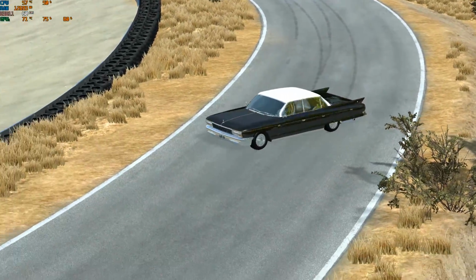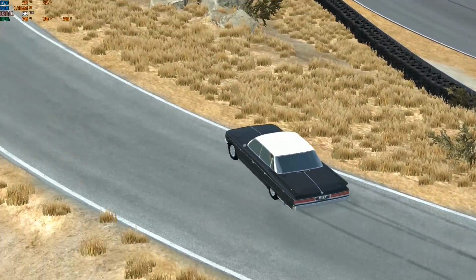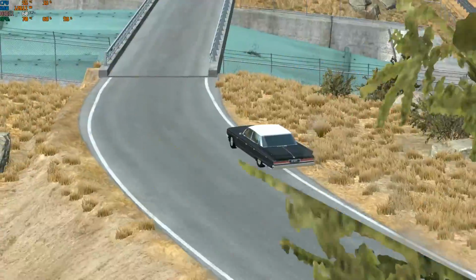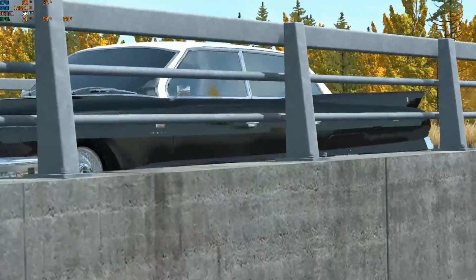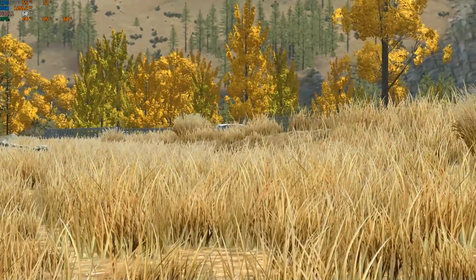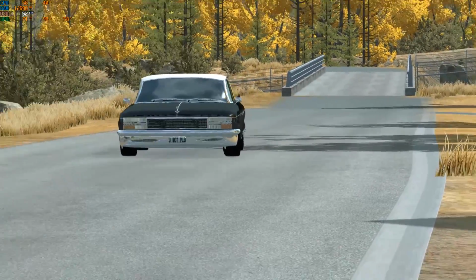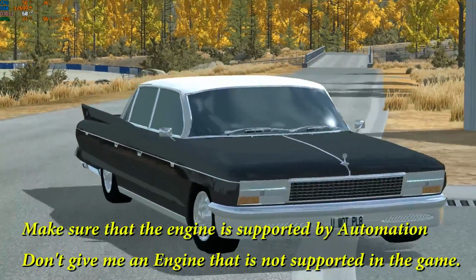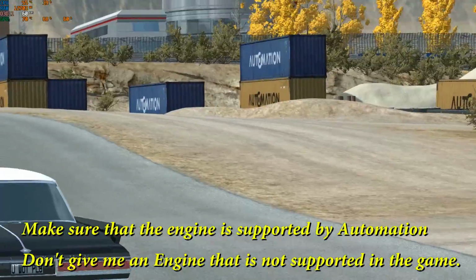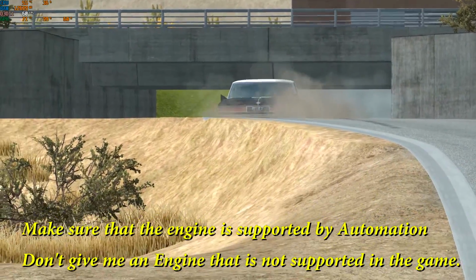A very stock looking car from the 90s or 70s with a boring engine, and you need to replace that boring engine with something exciting like an LS engine, a Ford Coyote, an RB engine. I mean, that's not really possible in Automation Game because there are no turbos for inline engines. So you need to make sure that Automation Game can actually support that engine. Don't make an engine that Automation Game doesn't support. Make sure it's perfect, my friend.